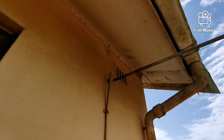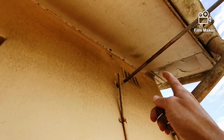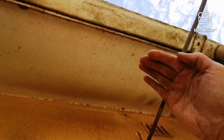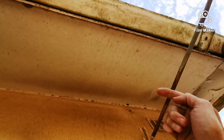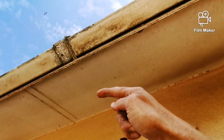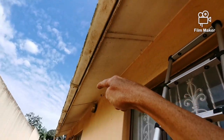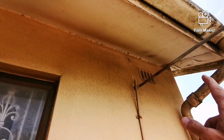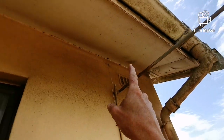Okay, so this is what we're gonna do here. So the snake from inside the ceiling, it would have come into this, what's been blocked off here. So he's somewhere in this space, but he can obviously travel all the way through, or he can go back into the ceiling. So he came through at about this point here.